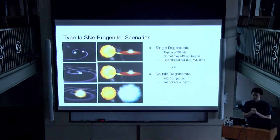But of course, astronomy is much more complicated than these two basic scenarios, and it even seems like using the companion might not be the best way to really understand these. What we really might want to care about, and what gives better predictions for nucleosynthesis, energetics, and observables, is looking at the mass of the primary and the actual explosion mechanism rather than the companion.